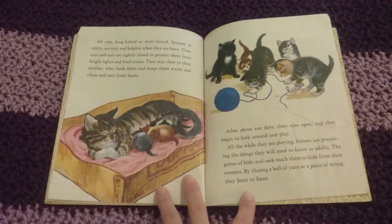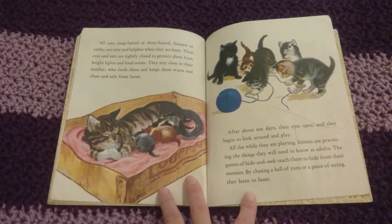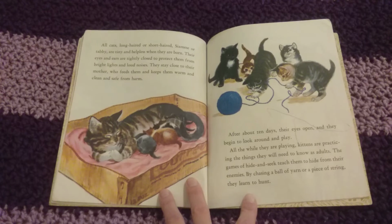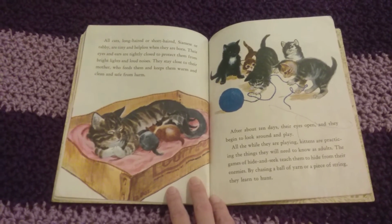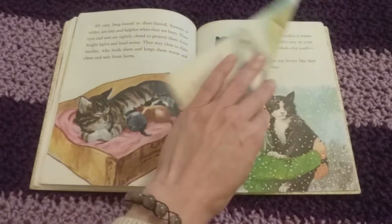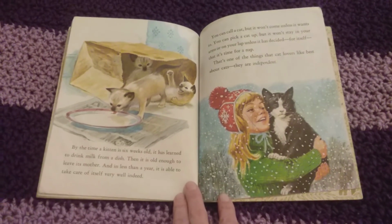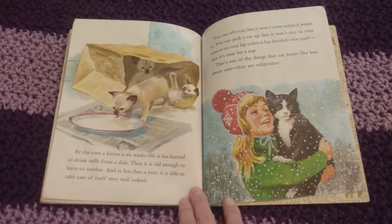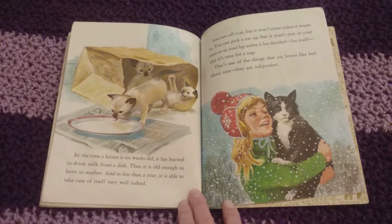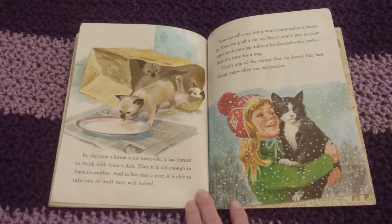All the while they are playing, kittens are practicing the things they will need to know as adults. The games of hide and seek teach them to hide from their enemies. By chasing a ball of yarn or a piece of string, they learn to hunt. By the time a kitten is 6 weeks old, it has learned to drink milk from a dish. Then it is old enough to leave its mother, and in less than a year it is able to take care of itself very well indeed.